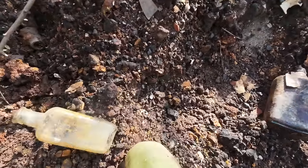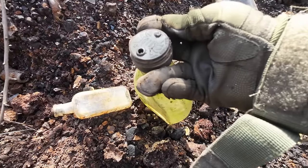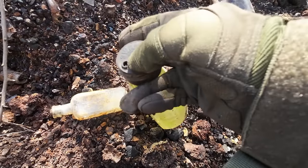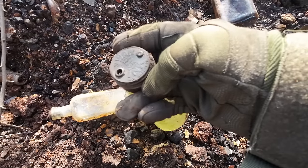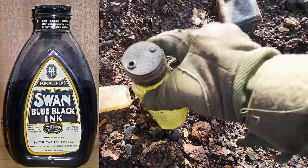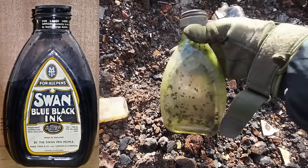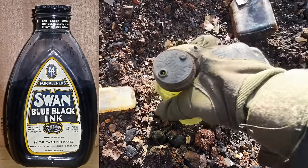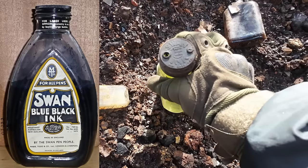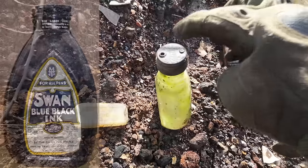Right, let me just swap hands with this so I can wipe it with my glove and I'm not swinging you around. Swan ink, isn't it? Definitely an ink. That's a weird ink, isn't it? Pouring ink. Hello, what's that? If anybody knows what that is, swan ink. Oh, pour from here. Oh, swan ink.